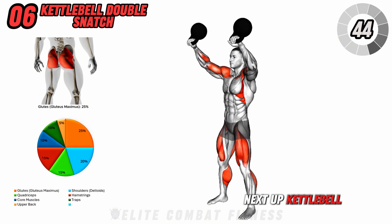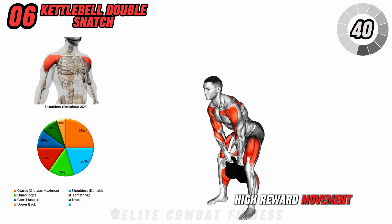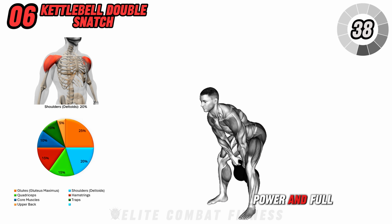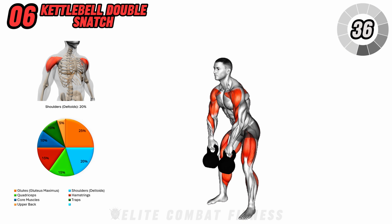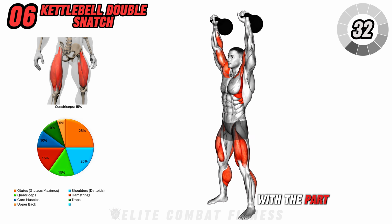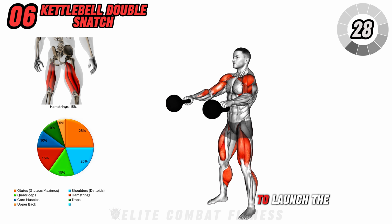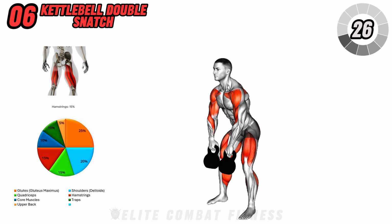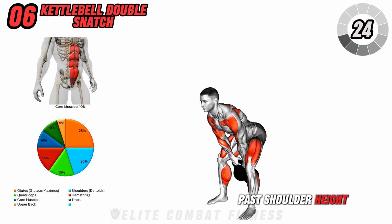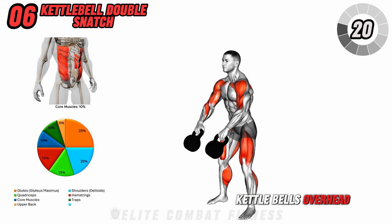Next up, Kettlebell Double Snatch. This high-skill, high-reward movement delivers explosive power and full body engagement. Begin with 2 kettlebells between your legs, feet hip-width apart. Hinge at the hips, then explosively drive through your legs and hips to launch the kettlebells upward. As they rise past shoulder height, rotate your wrists and punch up to catch the kettlebells overhead.